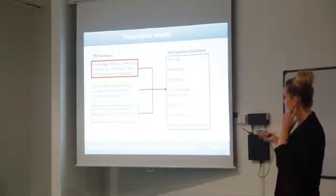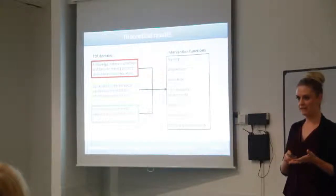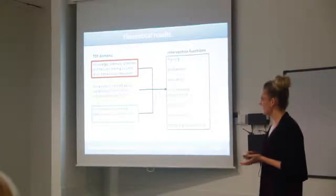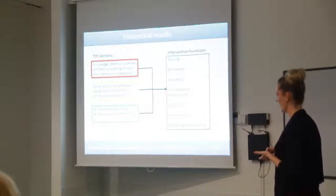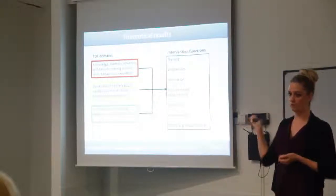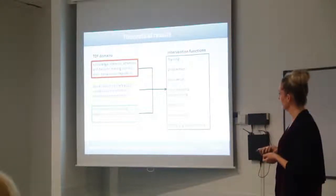In terms of theoretical results, I haven't got time to go into them in much detail, but all three of the COM-B domains were found to be important here. So we had to change parents' capability, their motivation, and the opportunity to carry out this target behaviour. And we then linked these to 7 out of the possible 9 intervention functions and further 14 behaviour change techniques.